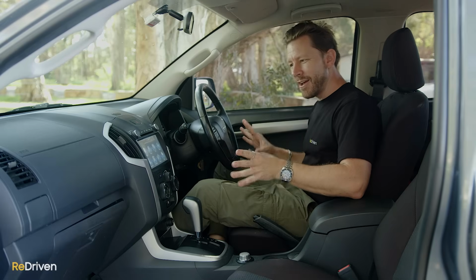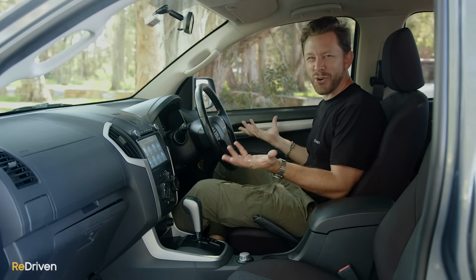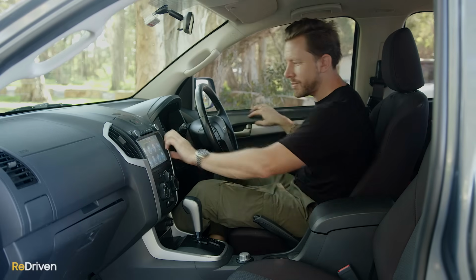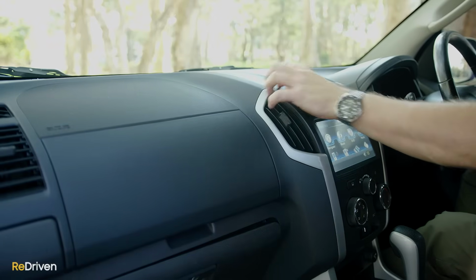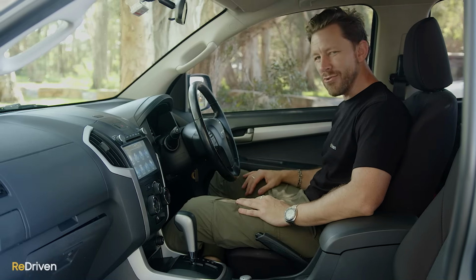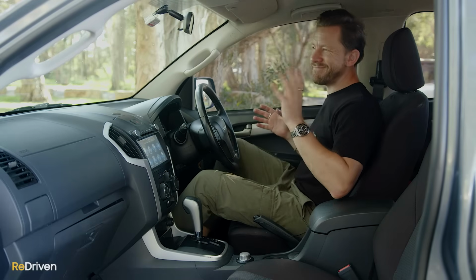But in saying that, I like how rugged this is. It's not pretending to be a luxurious ute. It's just a ute. There's no squidge. Everything's hard plastics, but as it should be. It's a working ute.